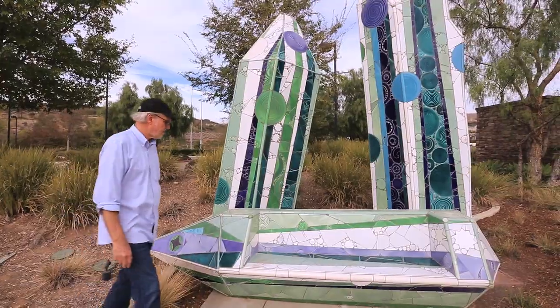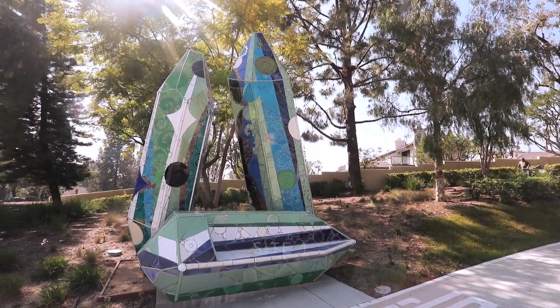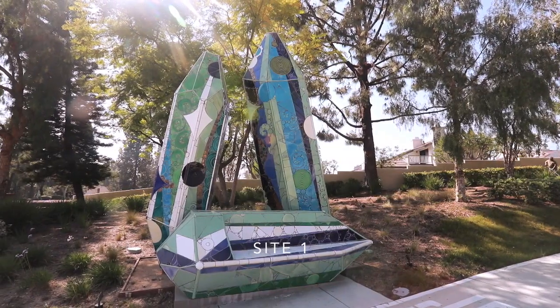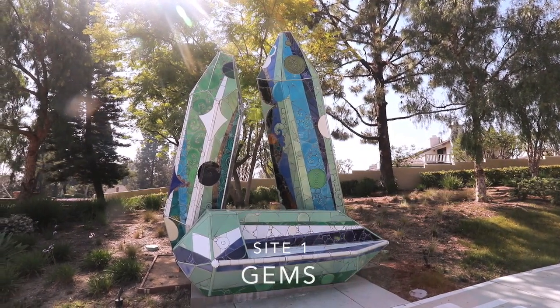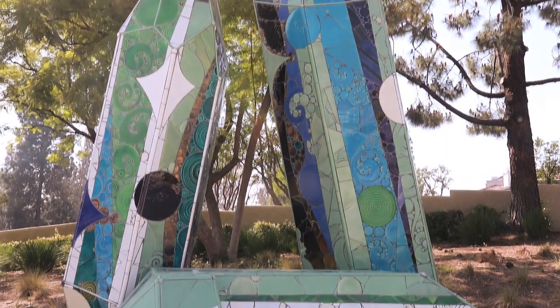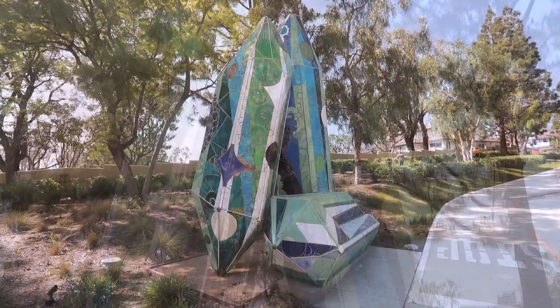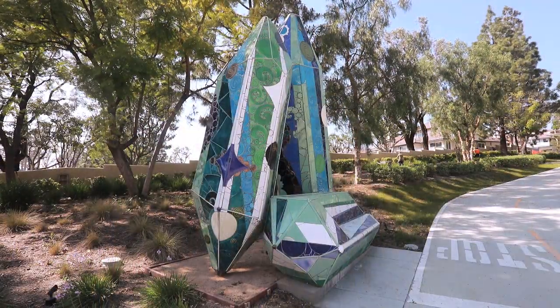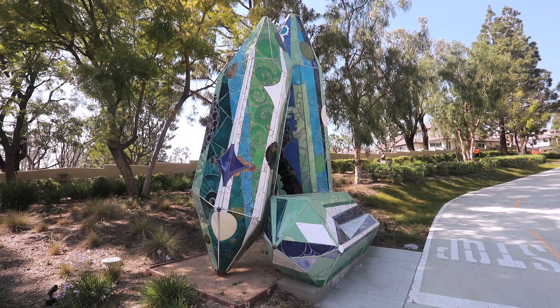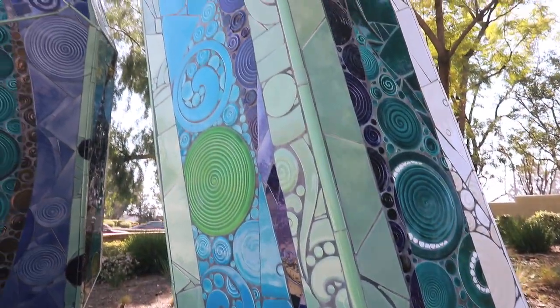So the 8 pieces begin at the corner of Santa Fe and Lambert with a large 14-foot depiction of a quartz crystal. The first piece is called Gems, as well as the 8th piece called Gems. They're sort of like bookends to the project. I wanted something dynamic, something not square. There's benches throughout the project that I created. I want to provide seating for people to sit and reflect.